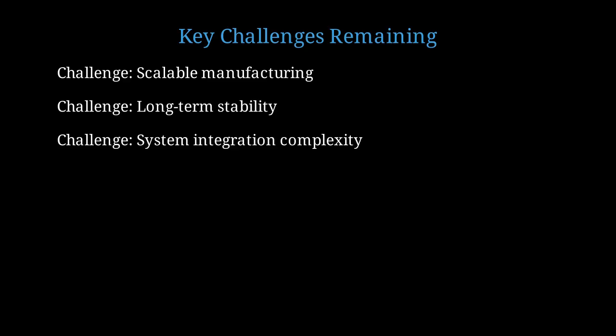Despite remarkable progress, significant challenges remain. Challenge 1 is scalable manufacturing, moving from lab scale to mass production while maintaining atomic precision. Challenge 2 is long-term stability. Nanodevices must function reliably for years, not just hours. Challenge 3 is managing the complexity of systems with trillions of interacting components. And Challenge 4 is developing appropriate regulatory frameworks that ensure safety without stifling innovation.